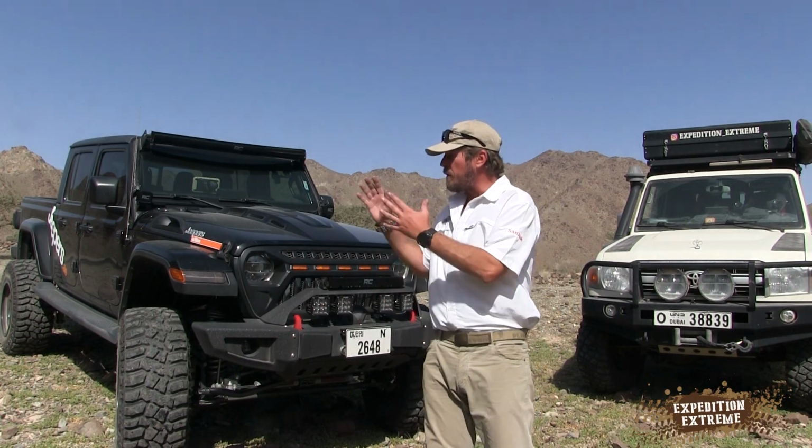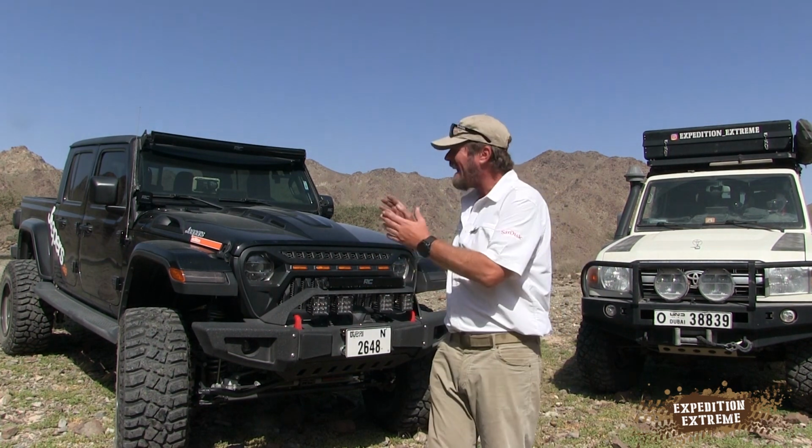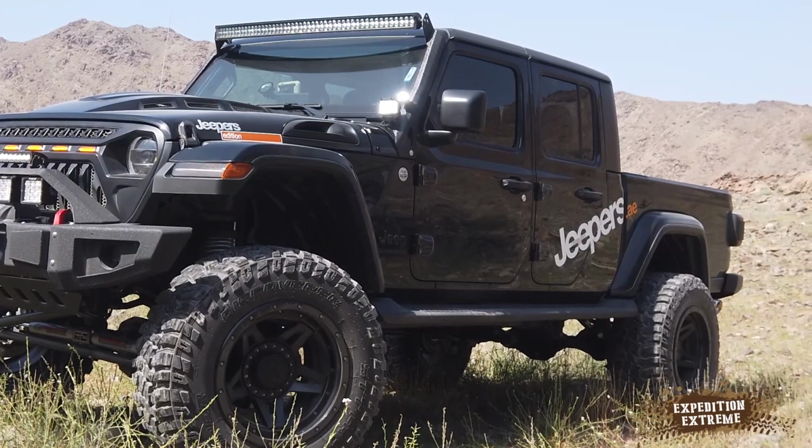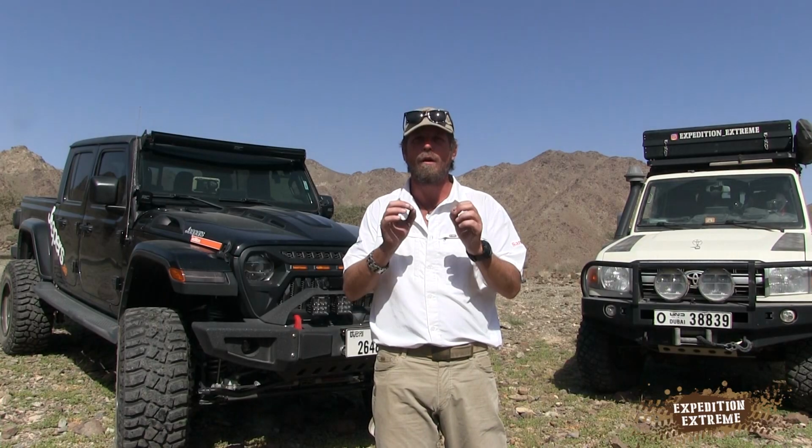Right, so we've got this beauty for the weekend. Let's go out there and have a look. Does it have the ability, the functionality, or the foundation for the perfect overland truck?